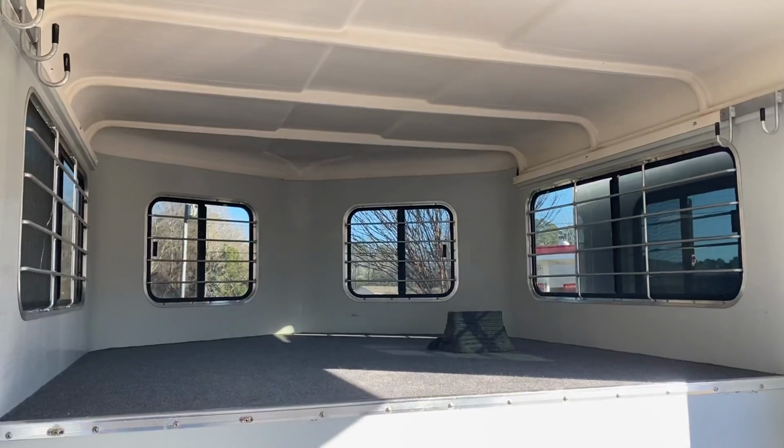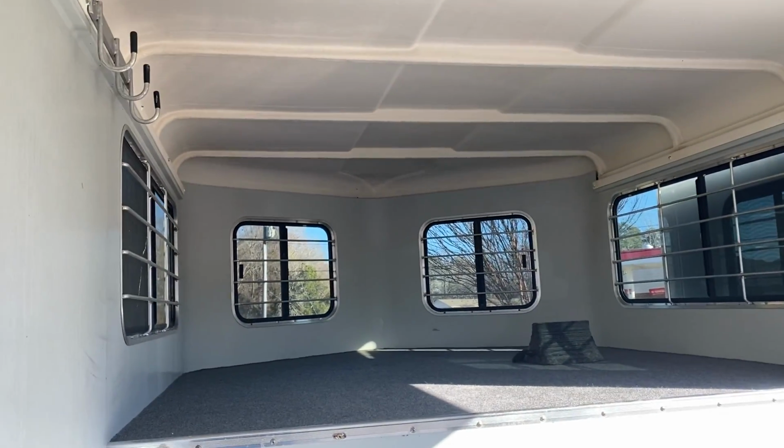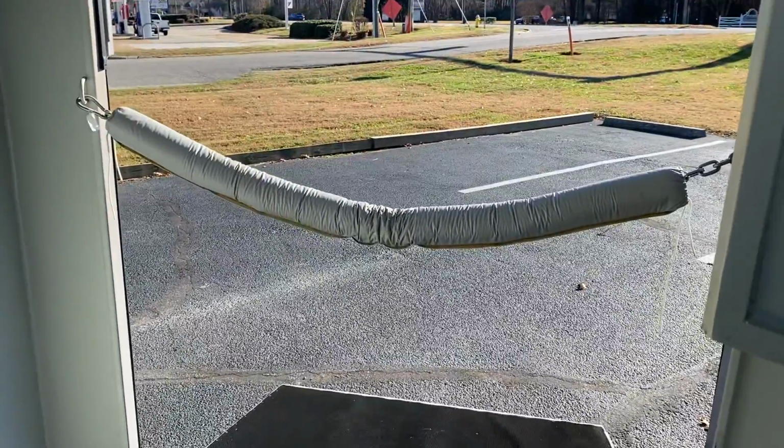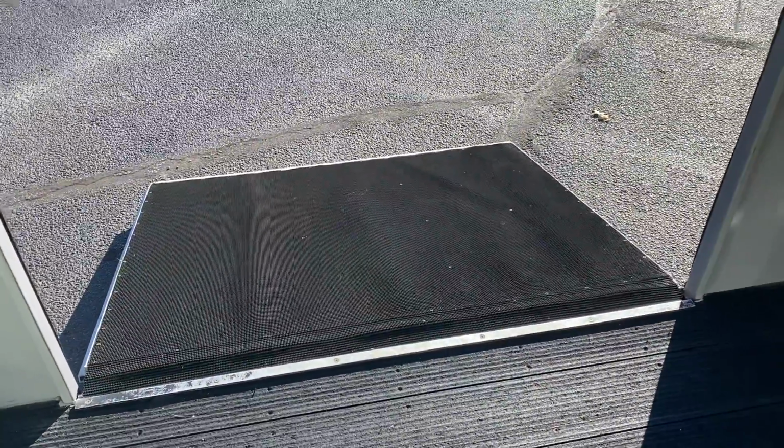Again, you've got storage space in the nose, bridle hooks, no saddle racks, because there is no dressing room in this trailer. Side ramp. That is a 60-inch wide side ramp, so you've got lots of space to get something in or out of there.